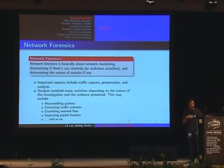Basically, network forensics is about monitoring, determining whether there are any anomalies, and determining the nature of attacks, if any. So you can think of it in a scientific approach, based on all these terms, or you can think of it as analyzing CCTV recordings, for example. In your house, you probably have a CCTV, and you capture whatever is going on. For example, in an office, people walking in and out.